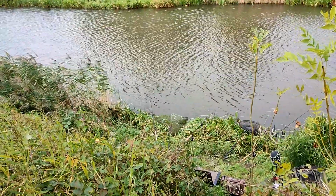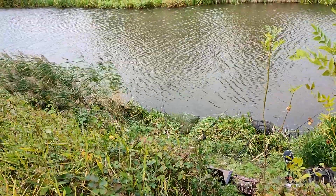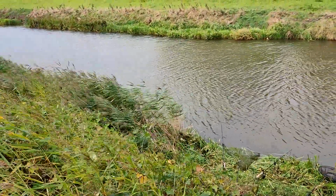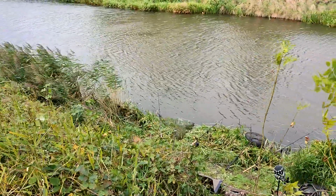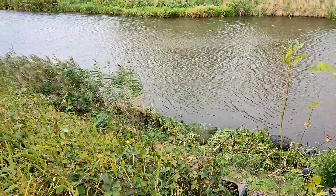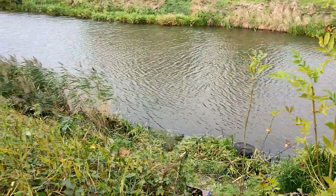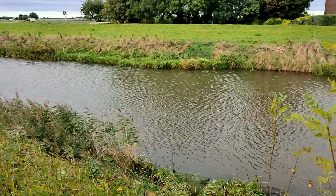Here we are, 3 hours into the session. Still no joy. Got 3 rods out now. One down in the margins, along that reed bed, float fished mackerel. And my middle rod and my right hand rod, my normal methods, ledger dead baits. It can be a tough venue, this. But it's like anything, I suppose, effort equals a reward. But at the moment, it's making hard work of it.